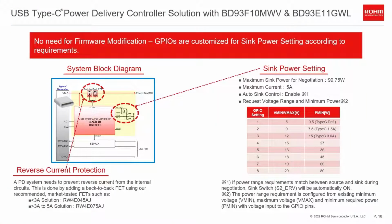Both BD93F10MWV and BD93E11GWL come with built-in external switch or back-to-back anti-parallel FET to control the power delivery path. Back-to-back FET offers reverse current protection of the USB Type-C connector and the internal system circuitry.